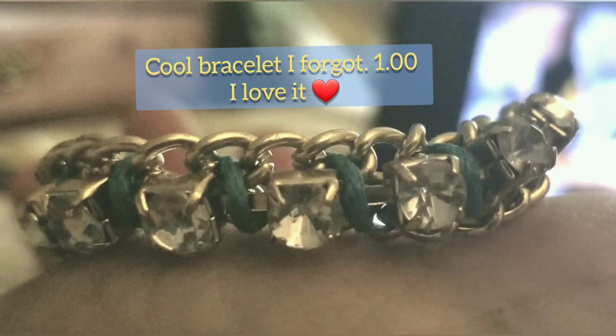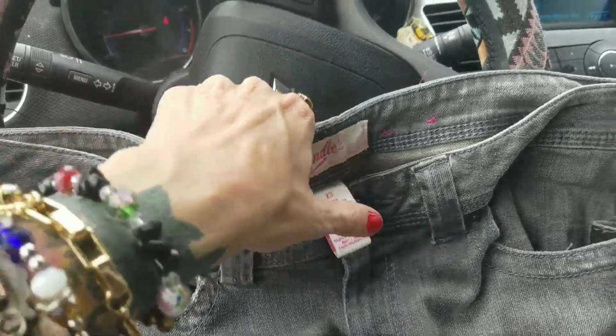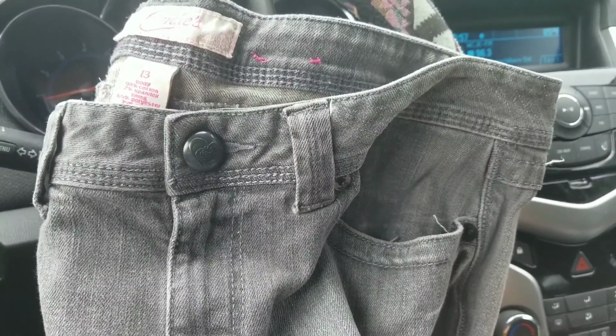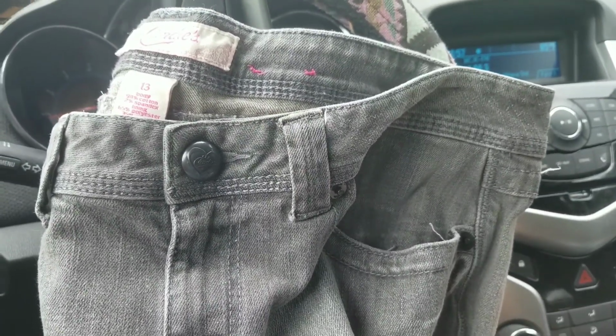We didn't really get too exciting stuff, but we did get a couple of things. Two things we were both stoked about. So I'll show you. Okay, not too exciting, kind of hard to show off in the car, but they're bell bottoms, Candie's, 13, got them for $1. They'll fit me and give me just a little snug room. A dollar. Can't beat it. Garage sale prices for jeans.